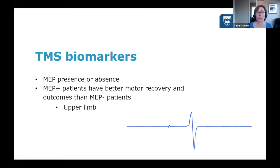Most of the work looking at TMS biomarkers and MEP status in particular has been done in the upper limb. Much less is known about whether or not there are any useful TMS biomarkers for the lower limb in terms of predicting both strength and walking outcomes. But what we do know in the upper limb is that MEP status has high negative predictive value, which means if you are MEP negative, i.e. if you don't have a response to TMS soon after stroke, you are most likely going to have quite a poor recovery and outcome for that hand and arm.